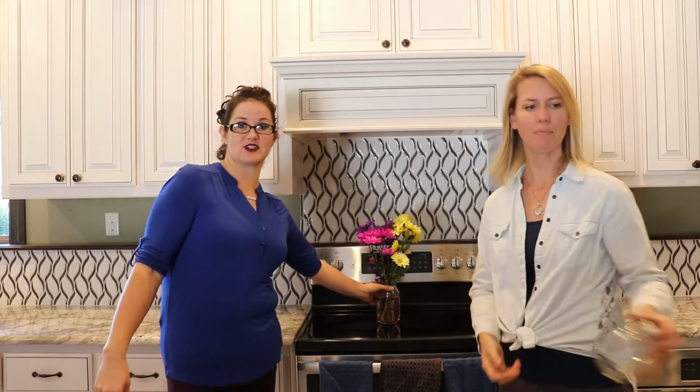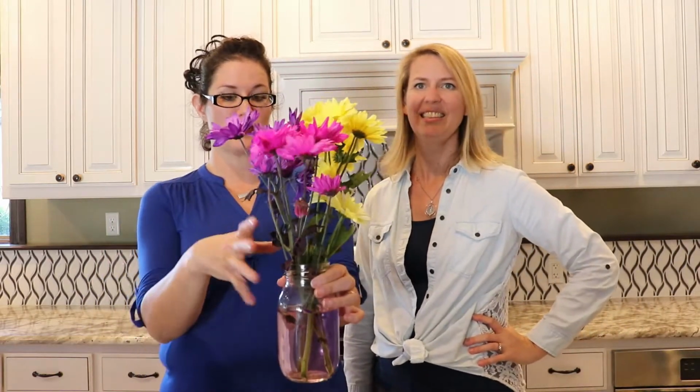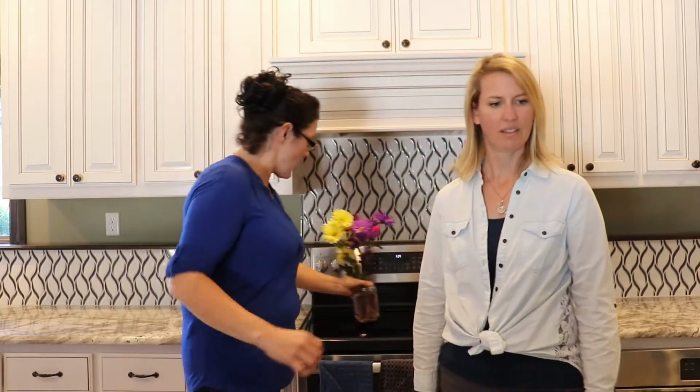Here's a vase, just simple. I threw some flowers in it, and then here you go. Now you have a little jar to put your flowers in. One bouquet can be separated between three of these. I used the small mouth jar so that it would look fuller. Yeah, it holds it in. So there's one decoration.